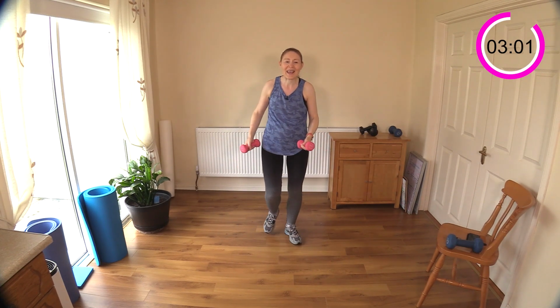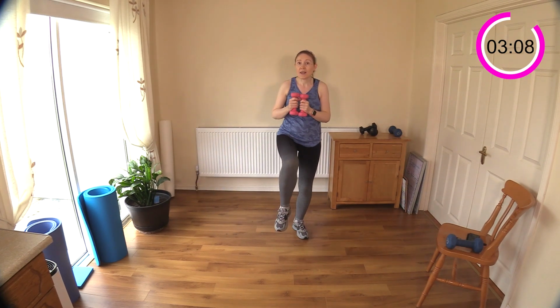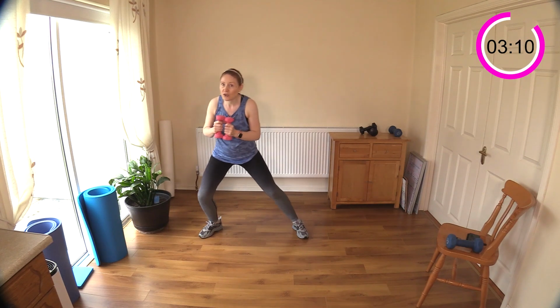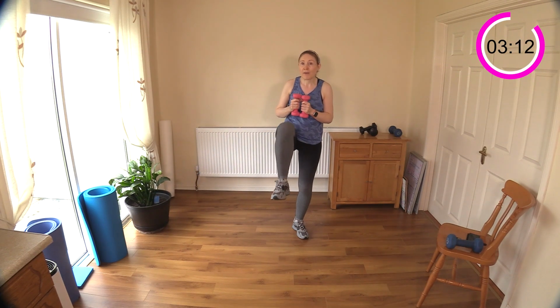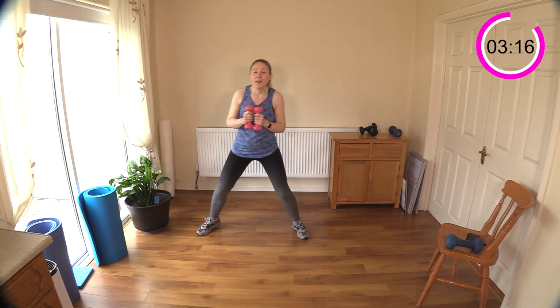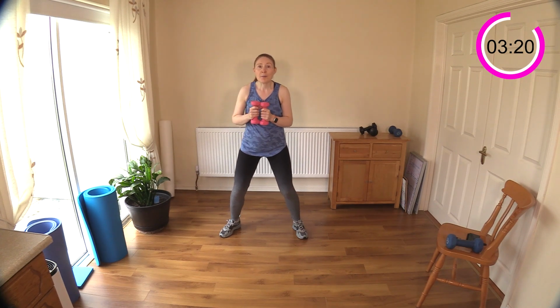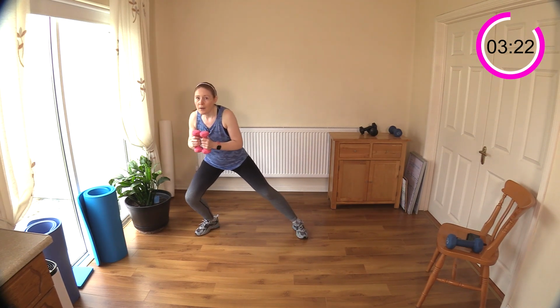Well done. Okay, now one side, a step or a lunge, and then the knee raise. That's going to really challenge your balance, so be aware of that. You might want to put a weight down and hold on to some furniture. So side step it or a lunge if you can. Little step if you're not able for lunges.